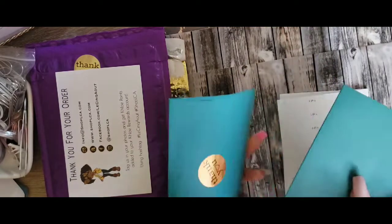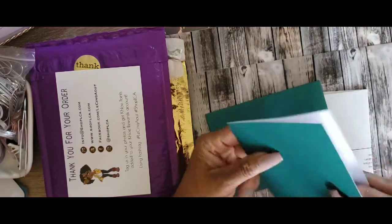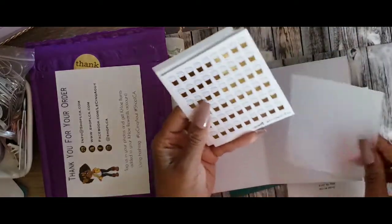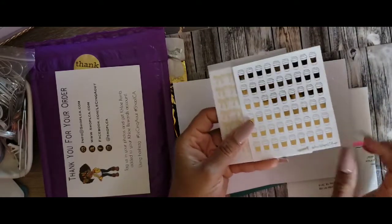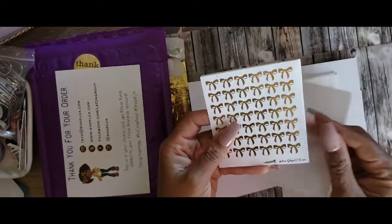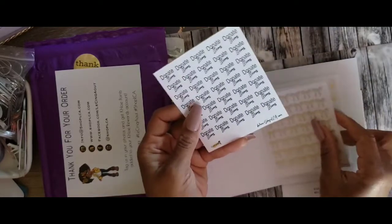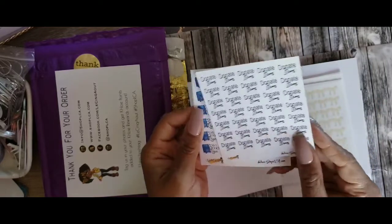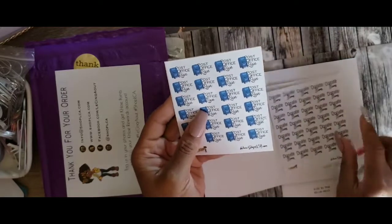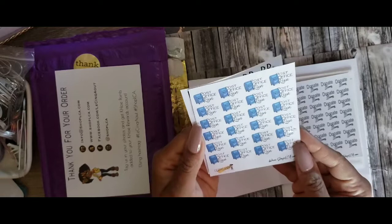So I ordered just some scripts because, as I told y'all before, I decorate my planner and then I hate writing in it. Because I don't want to mess it up. Because my handwriting, I feel like it always messes it up. So I got some gold foil coffee cups. Can't get enough of those. I got some gold foil bows. Can't get enough of those. I got some donate items. And you get a lot on here. There's a lot on there. So donate items, which I need to do. Post office run. It's so cute.